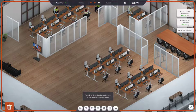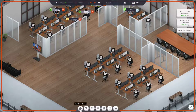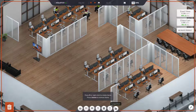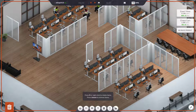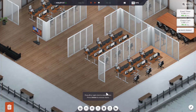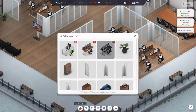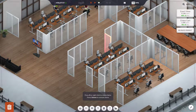Okay, now so let's purchase some more glass walls. We'll grab one of these in there. That's pretty good. And now let's keep finishing that off. Like so. And, I keep forgetting, yeah, so that's going to be it, right? So that's going to be the accesses.